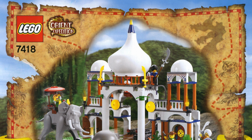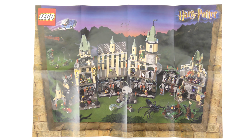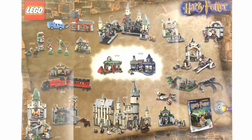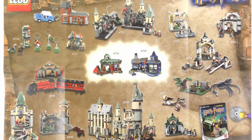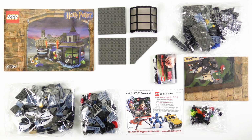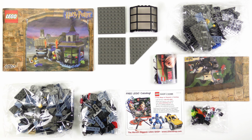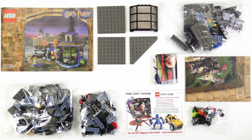Does anybody remember that? And finally we have a LEGO Harry Potter poster. This showcases many of the early LEGO Harry Potter sets, and even has a convenient guide to all of the set numbers over on the back. I'm actually getting quite close to owning all of these now. So having torn open the mint in box classic LEGO Harry Potter set, I think it's build time. I'm going to go ahead and put together set number 4720 Knockturn Alley, and today this is going to be a 60-second speed build.